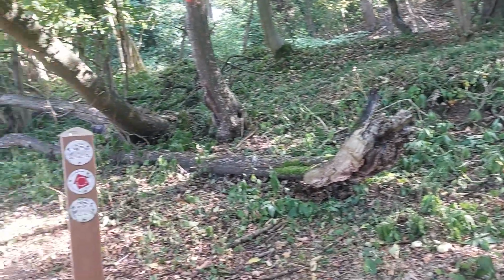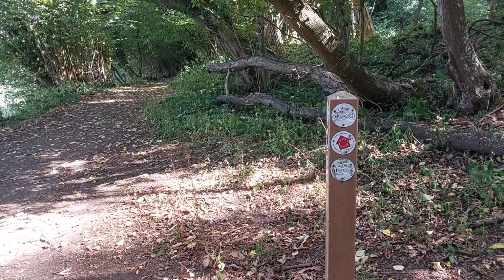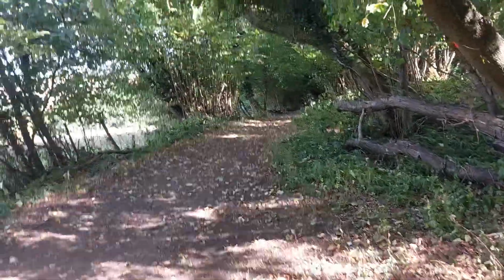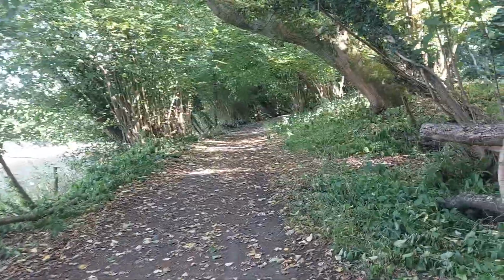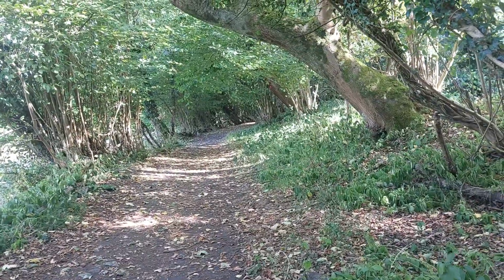In the meantime, as I said, we're going to be following this path in front of me, following the red arrow, because it's this way. This way is a way to get to where we want to be. So let's crack on.